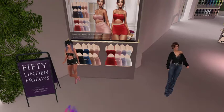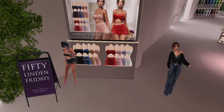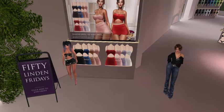The ones that look like this. I swear we live like queens. Woot woot. Don't we? In this extreme 50 Linden Friday. This is an extreme dress. It's definitely extreme. We got a theme going today. We do.